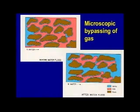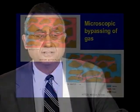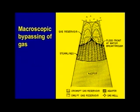A substantial amount of gas, which is depicted here in red, is present. Now, one can say that on a volumetric scale this is not quite high, but let's not forget that this is high-pressure gas, as the water encroachment maintains reservoir pressure. The bypassing takes place also on a macroscopic scale, or reservoir scale. In this hypothetical reservoir, where we have only one well, you can see that at the time water reached that unique well, a significant amount of high-pressure gas can remain up dip of the well.